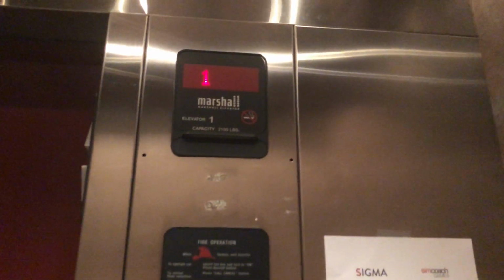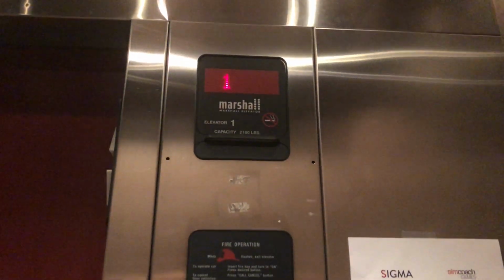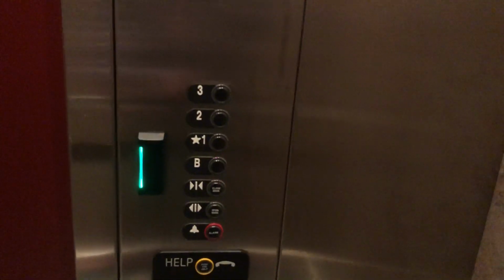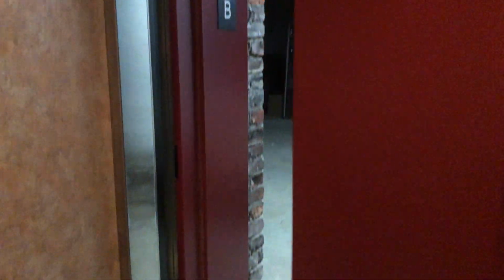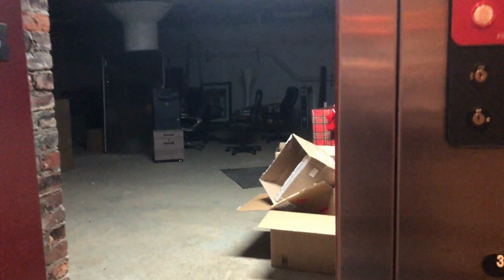And last time I was here, every single floor was locked, so I couldn't ride the elevator. I think it was during an earlier stage of COVID, so it might have been everyone's working remote at that time. I think this only goes to a single office, Sigma Robotics. Like I said, here's the basement, which is just storage. I don't even know why this is open.